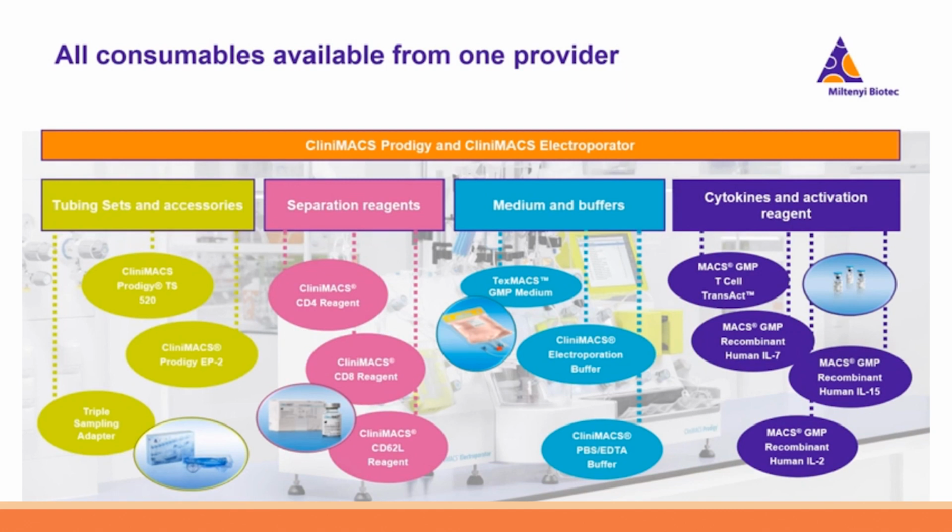So all the consumables for this workflow are available from Miltenyi Biotec. We are providing the tubing sets and accessories, the separation reagents, the medium and buffers, as well as the cytokines and activation reagents.